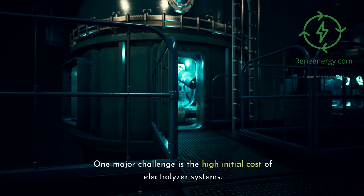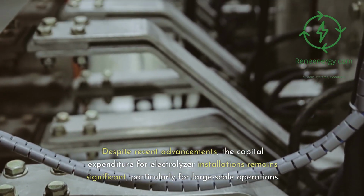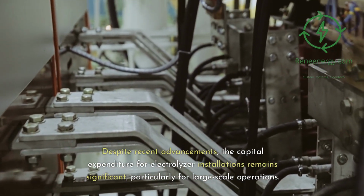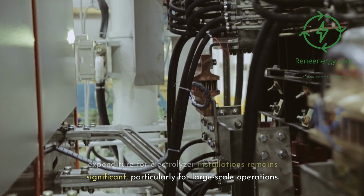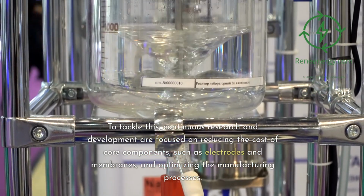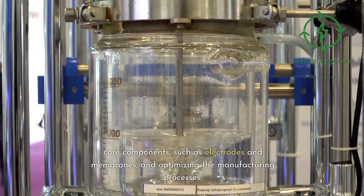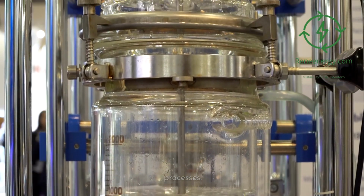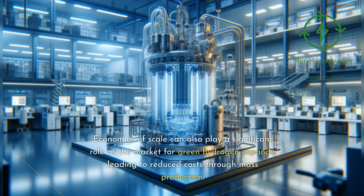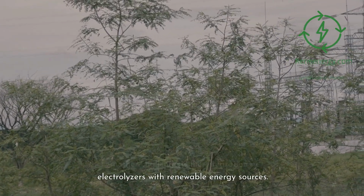One major challenge is the high initial cost of electrolyzer systems. Despite recent advancements, the capital expenditure for electrolyzer installations remains significant, particularly for large-scale operations. To tackle this, continuous research and development are focused on reducing the cost of core components, such as electrodes and membranes, and optimizing the manufacturing processes. Economies of scale can also play a significant role as the market for green hydrogen expands, leading to reduced costs through mass production.